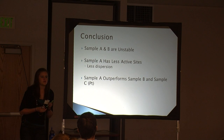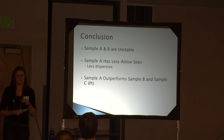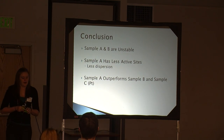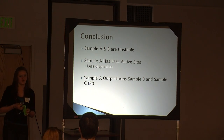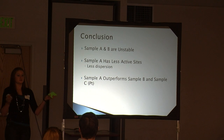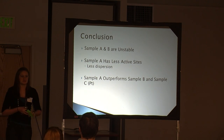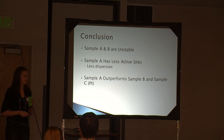So to wrap up this presentation, we saw in the TPR, pulse chem, and XRD data that samples A and B are unstable, which is not good. On the last day of our research, our professor came to us and told us we'd been doing it wrong, actually. The reason why these are unstable is potentially due to us reducing it at too high of a temperature, so we're disrupting the structure too much, hence why they're unstable.